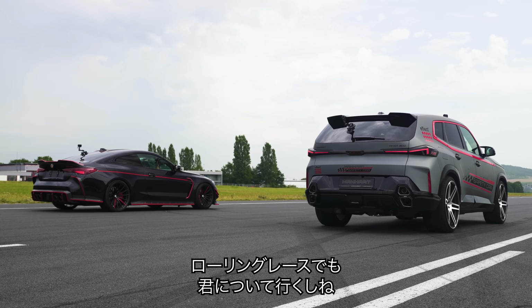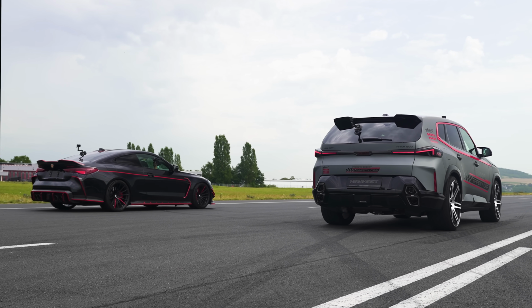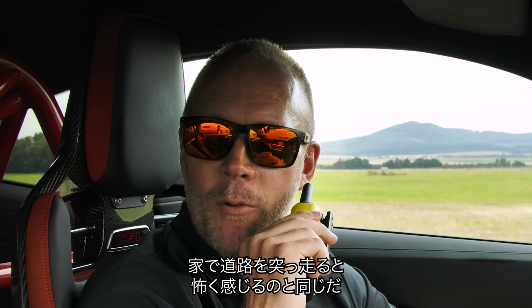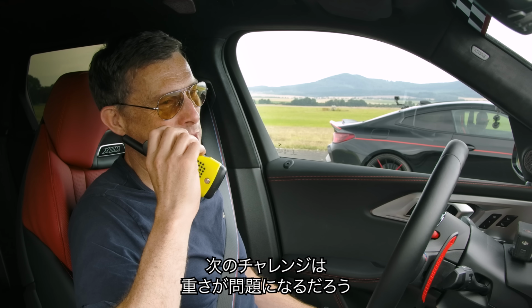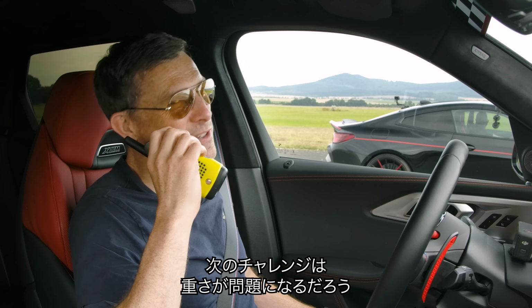I mean, it's keeping up with that in a rolling race, really. Not far behind you. Yeah, if you were tanking down the road in your house, it would be quite scary, wouldn't it? It would feel very fast. It is very fast, this thing. But the next challenge may show one of the problems with its weight.